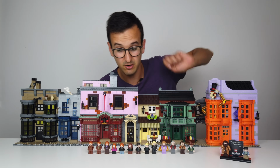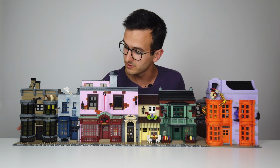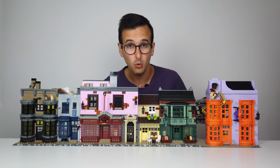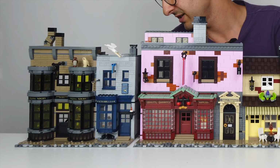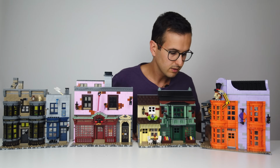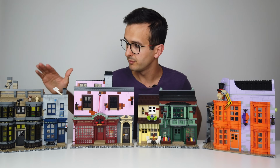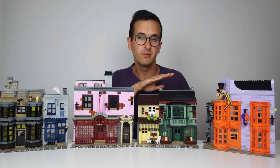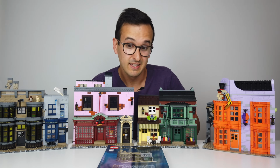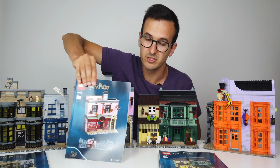But now let's get this out of the way and talk about the buildings themselves. I really love, first of all, the way this was done because you get 4 separate buildings. They click together with Technic pins, like so. And the way this is built is actually really fun, because each and every single one of these buildings has its own instruction booklet.